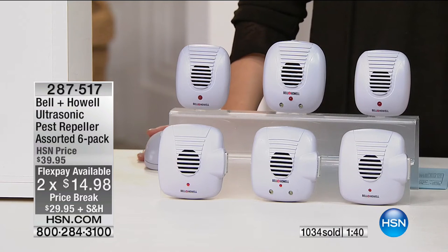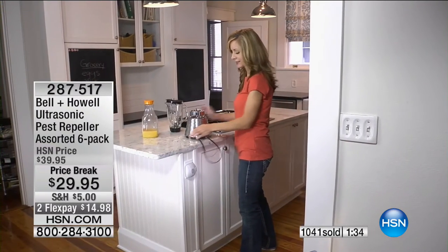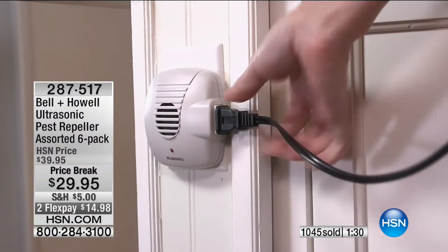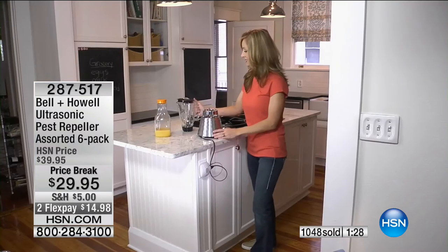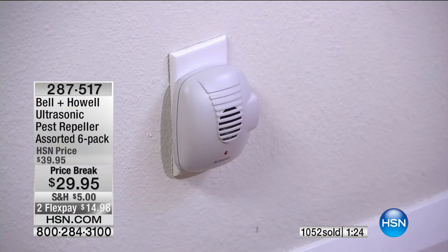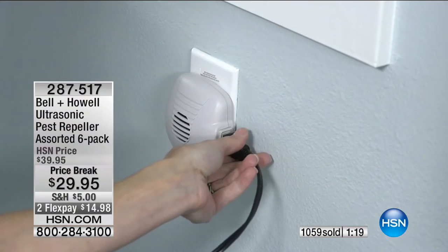You do. If it's that easy to not bring chemicals into your home, yet still keep all of those spiders and mice and rats and ants away, who wouldn't want to just plug it in? It's that easy. No, it really is that simple to do. There's no maintenance on these. There's nothing you ever have to do. They work 24 hours. That's why a lot of folks use these in vacation homes, because they're not there all the time. So you never have to worry about it.